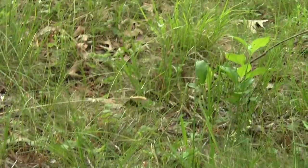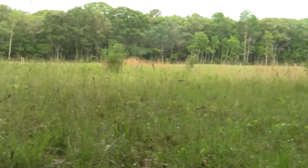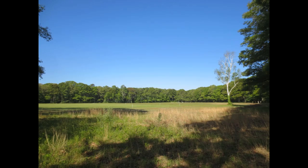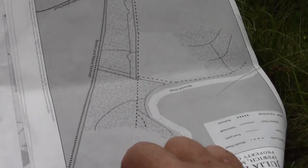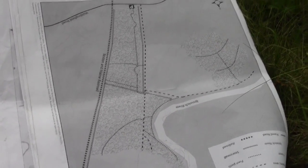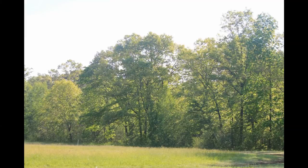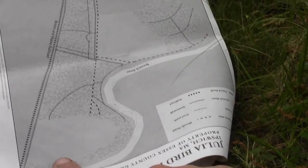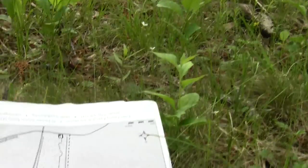Today's little adventure finds me back in Ipswich, the Julia Bird Reservation. This is the upper polo field. I'm right near the railroad tracks here. And I'm gonna go this way and get this trail.